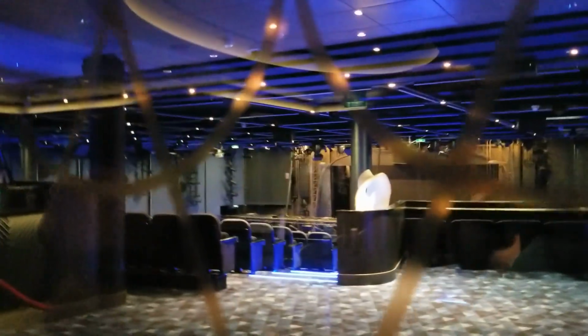And then there's a rehearsal in process, so we're not going to go in there. But that's what it looks like. It's just a big theater. And that's basically deck 7.